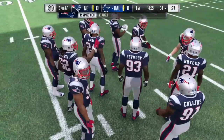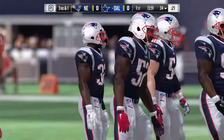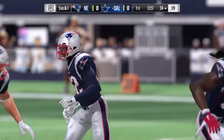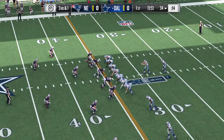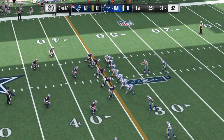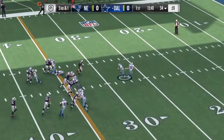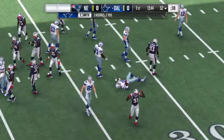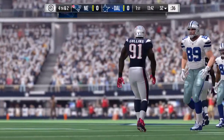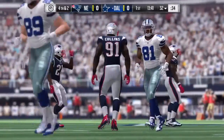How about Dont'a Hightower at linebacker? His first Pro Bowl in 2016. And then just moving on back to the secondary. Devin McCourty, the guy who quarterbacks him back at safety, he's been to the Pro Bowl as a corner and as a free safety. And they'll go with the ground attack here. And he'll lose yardage. Brought down at the 32. He lost 2, and it brings up 4th.